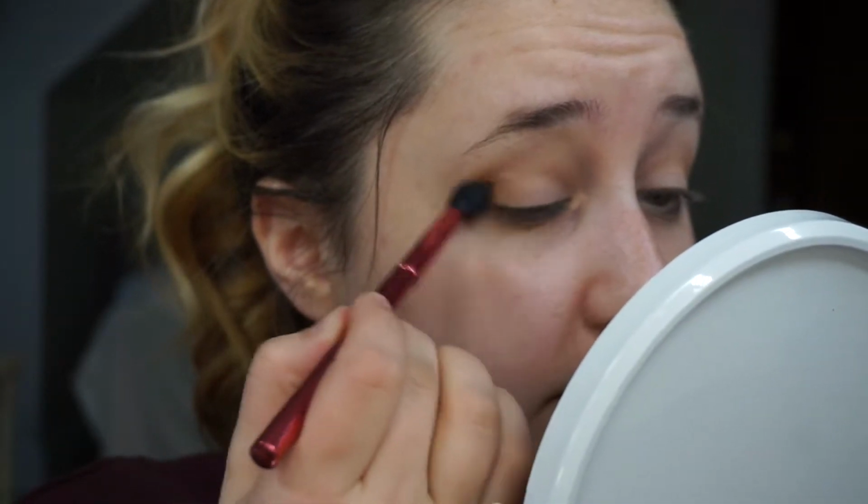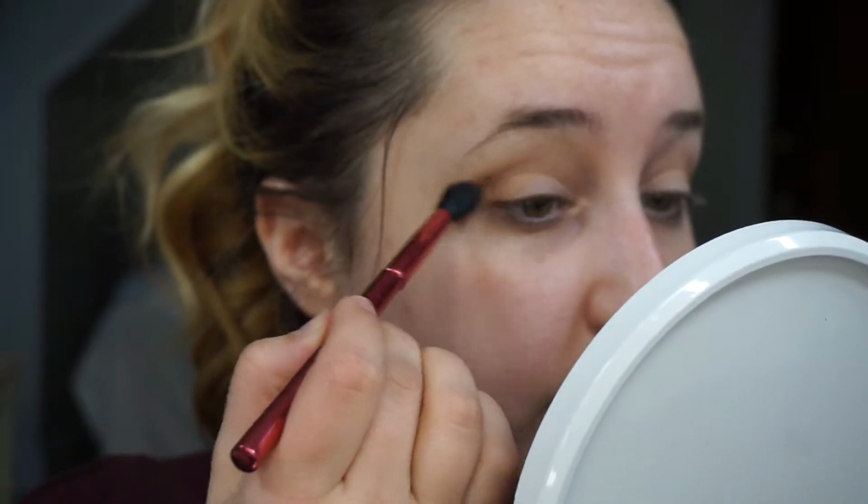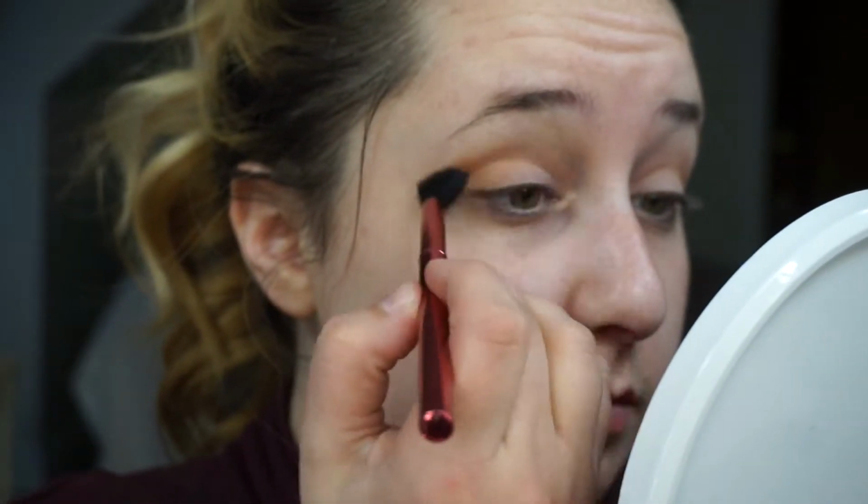I'm going to just take a little bit of that on the edge of my brush, and I'm going to buff this into the outer corner. I'm going to focus it in the outer corner first, and then bring it in to the rest of the crease.